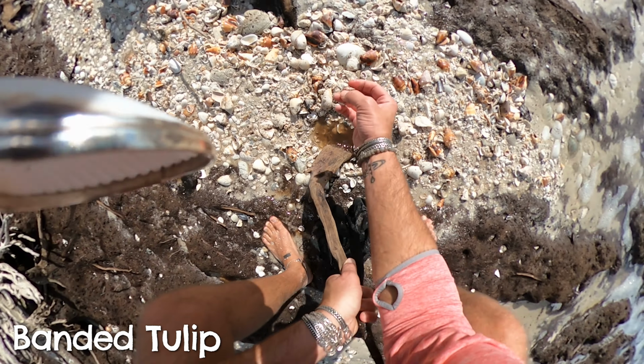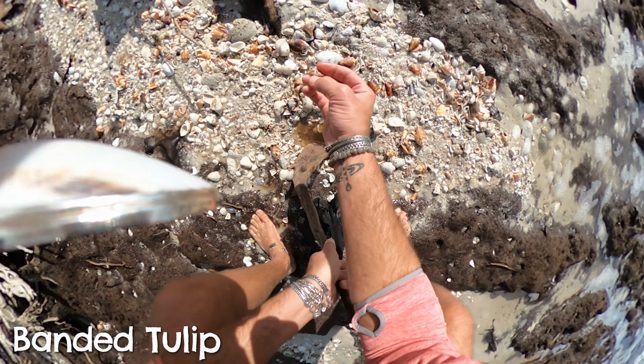Did you see that chocolate town? Look at this. Embedded shells. Oh, look at that little banded tulip.